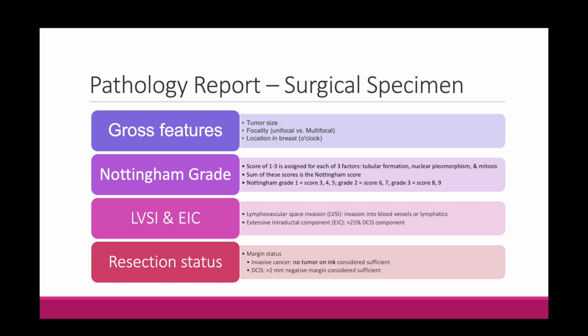Other things to keep in mind are LVSI and EIC. So what are these? Lymphovascular space invasion, or LVSI, is when the pathologist sees that there's actually cancer invading into the little blood vessels or the lymphatic channels that are located around the tumor. And that is a risk factor, because if we see that there's cancer invading into these channels that travel to the lymph nodes, that's an indicator that this could be more at risk of spreading to regional lymph nodes. So LVSI is definitely a risk factor.